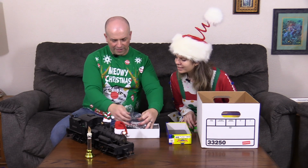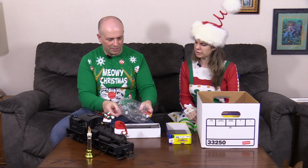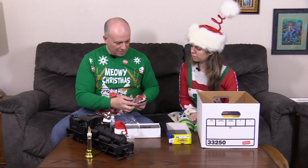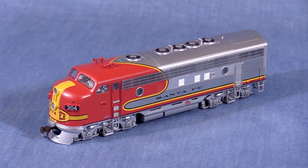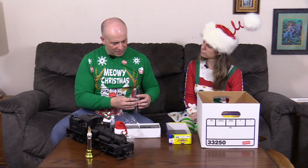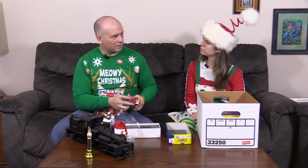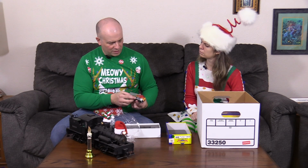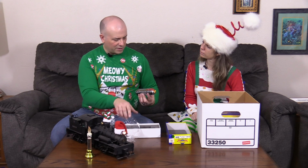Ooh, it's red. This is a Santa Fe F7. Another Athern Genesis. In the Warbonnet scheme. Pretty classic. Very pretty. This is another one that's straight out of the box. Haven't done anything with it. When I got this, I had intended to make it into a model of the one that still exists and is preserved at the California State Railroad Museum. I think that's where it is, last time I checked. Although it's got a couple of little details that would have to be changed to make it accurate for that particular engine. But anyway, that was kind of my plan for it.